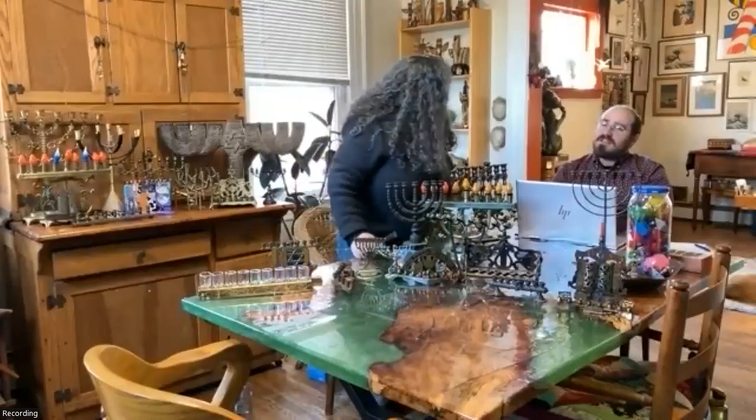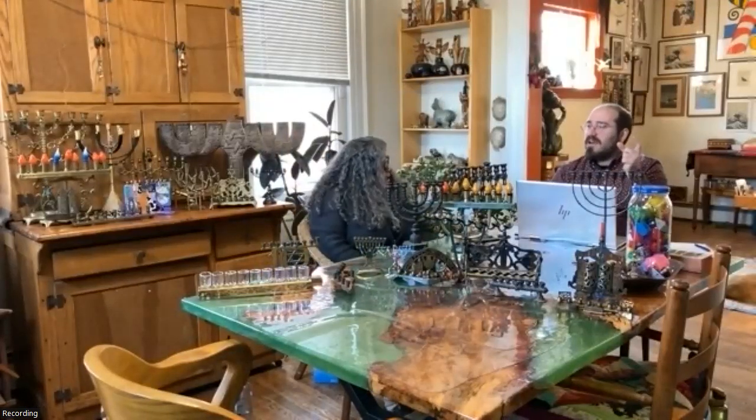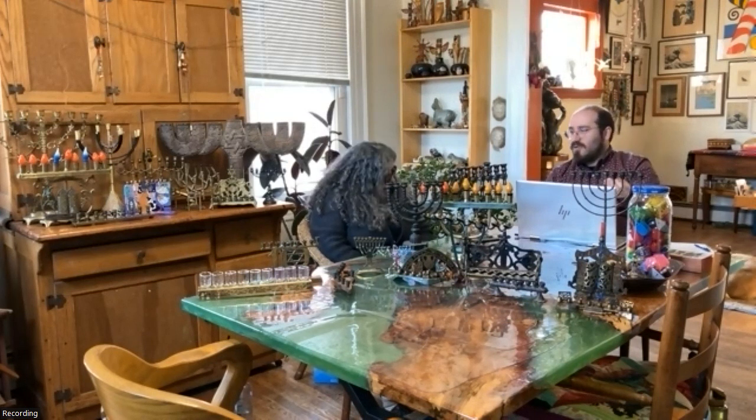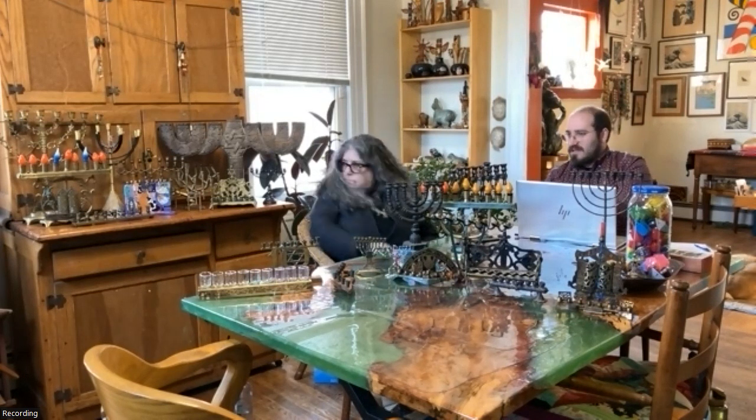And there's a distinction when it comes to electric menorahs, that the mitzvah of lighting a Hanukkah menorah is done with candles, or ideally oil, because the miracle was that the oil lasted for 8 days.